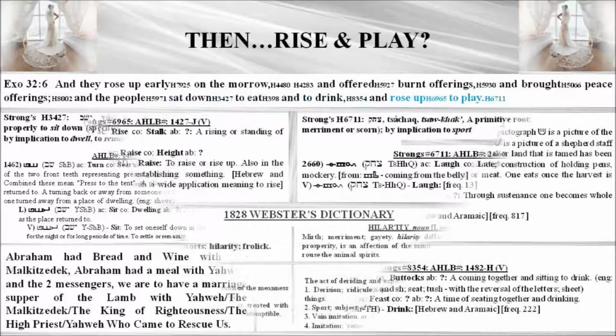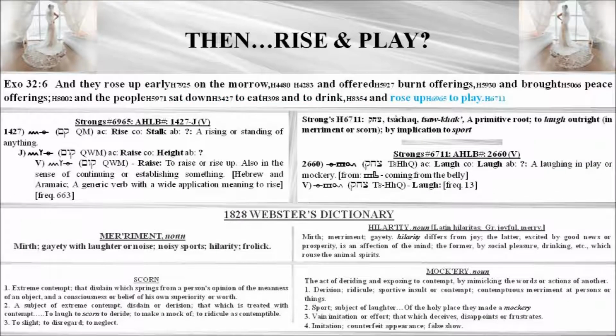And what did they do next? They rose up to play. If we look at this rising up, we see that it's a kum. It's something that we're actually supposed to be for the resurrection. That is the word for resurrection. That is, Yeshua Messiah was raised. That is, we're going to be raised in the first resurrection. They rose up. They rose themselves up. They kum. To raise or rise up, also in the sense of continuing or establishing something.